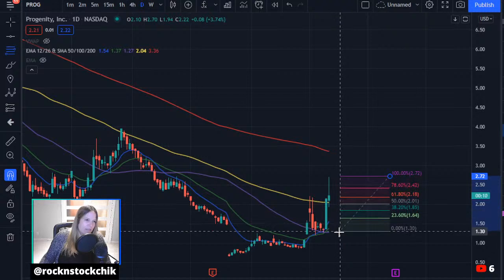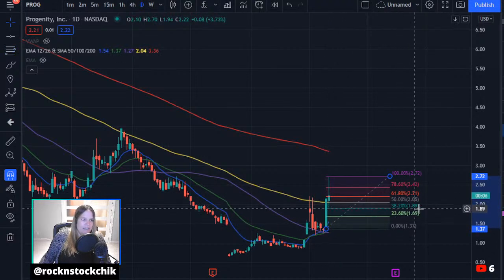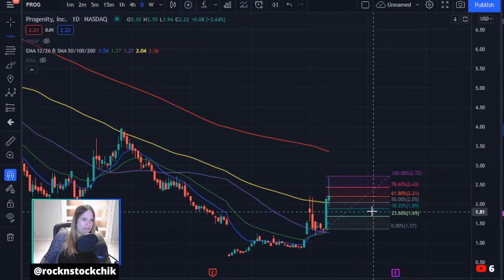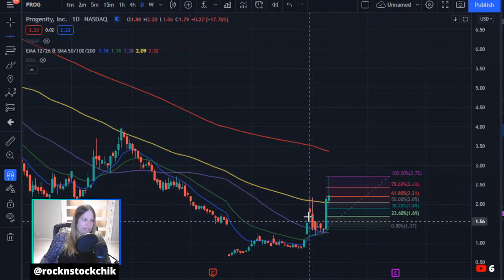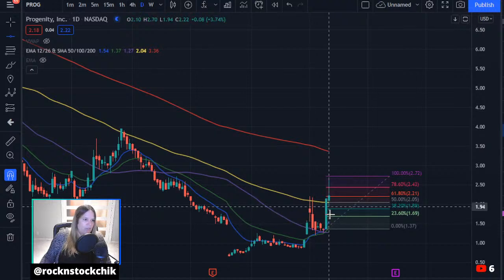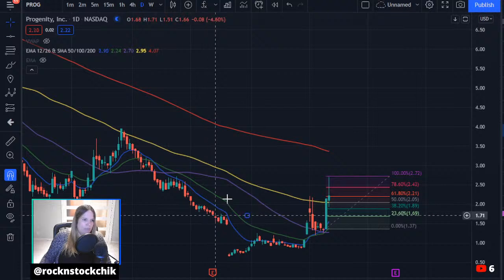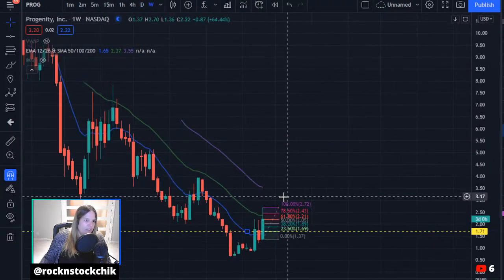I'm going to measure from this last move here. We pulled back to this 38.2 level. Big moves like this, we're probably going to get pulled back to that 1.69 level. Doesn't have to be right now. So I'm holding my snap down to try and see if I can find support right around that level. And there it is.